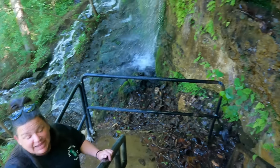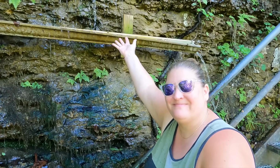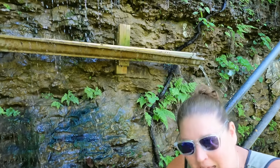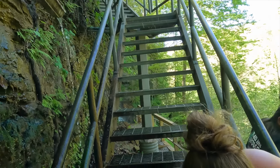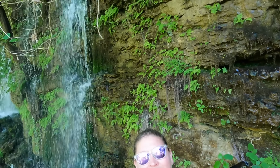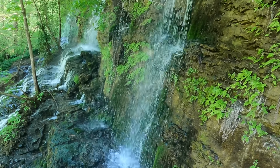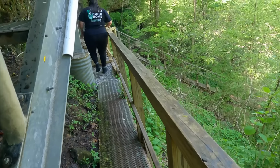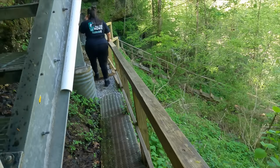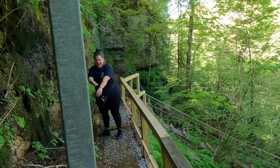Alright, it's a little slick here. It is. Be careful. Wow. I am getting wet. I gotta move. Ooh, it's cold. Be careful. Oh wow. It's slippery down there. Wow. Look at this walkway we have to walk now. Wow, underneath the stairs. And squeeze around there. Oh wow.